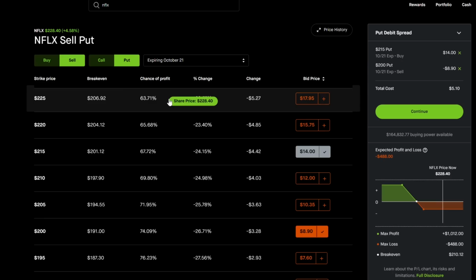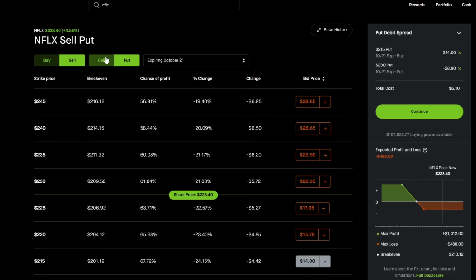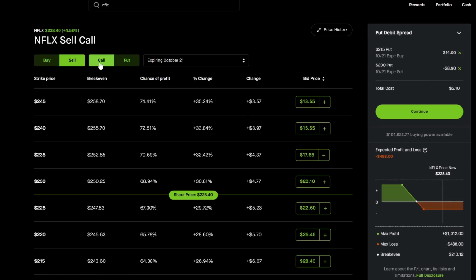Now, I have a put debit spread open right now, but what I actually want to do is increase the amount of money I'm collecting and further bet that this stock is going to fall or at least not rise. So what I'm going to do is go to sell call option, okay? So now I'm going to sell a call option.